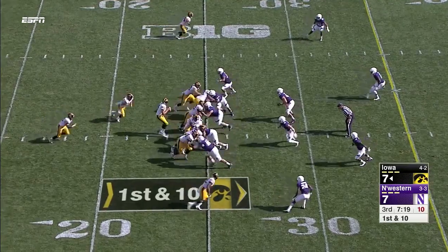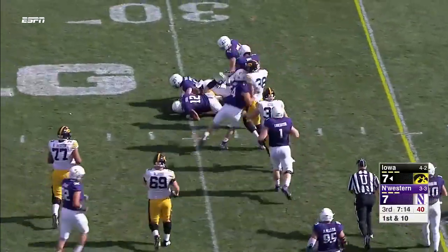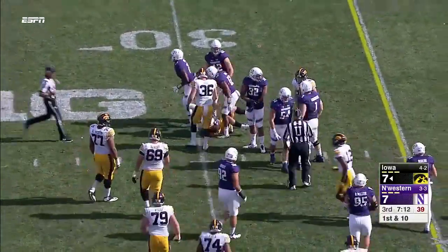Iowa back to the offense, and Nate Stanley with a quick set and a dart wide side for Easley on a first down catch just short of the marker.